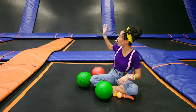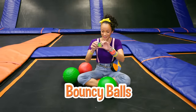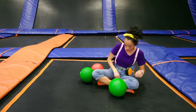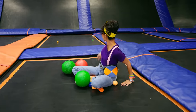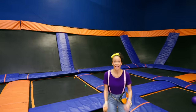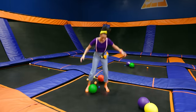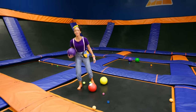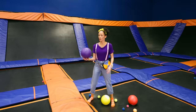Ooh, I love these. They're bouncy balls. This is a nice green. Okay, ready? Oh, here, let me try again. Here's another bouncy ball. Whoa! Nice job, bouncy ball! Let's see what happens if we bounce the balls and I bounce at the same time! Hey! This seems like a really fun space to play a game where you can bounce and throw these balls.